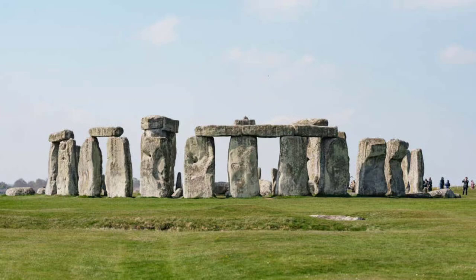Best day trips from London for the ultimate city break. From dramatic cliffs and quaint English villages to Roman baths and the mystical Stonehenge. Here are the top easiest and best day trips from London.